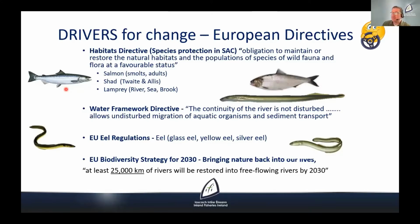Then we have the European Eels Regulation, and this is important. The EU Biodiversity Strategy for 2030. The Commission aims to open at least 25,000 kilometers of river to a free-flowing state by 2030. So if we break that down to an Irish context, we're talking about 1,000 kilometers of Irish river that needs to be opened or freed up for unhindered fish migration.